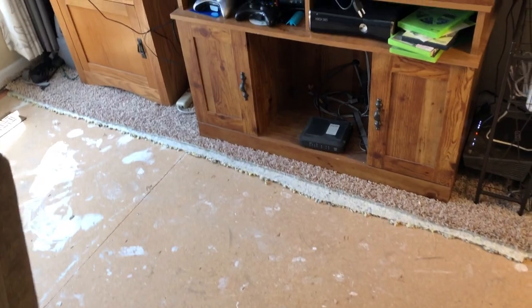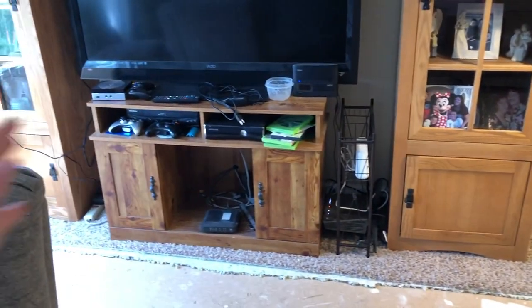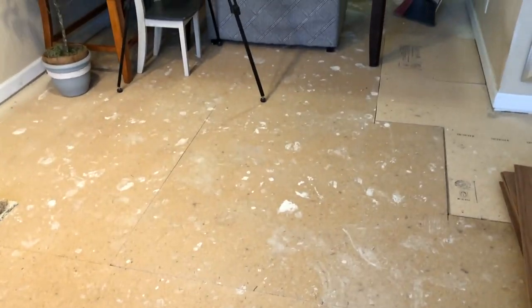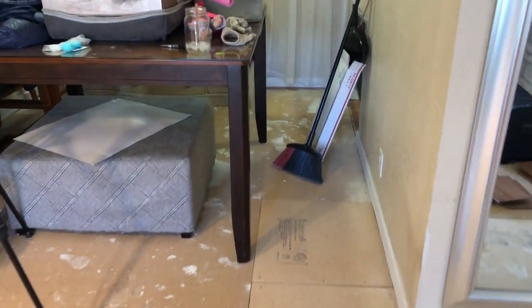Minus this part, I am gonna need help moving this ginormous thing. So I still have a little strip right there, which I don't think should be a big deal. We're just gonna kind of slide stuff this way. As he works his way down, we'll move it back. But yeah, we got all the other sides done over there. I just slid everything back that way.